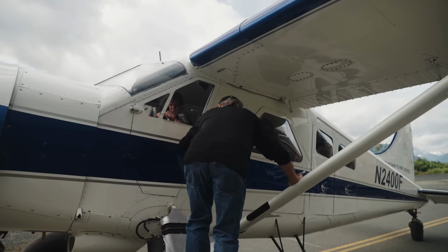I started flying 32 years ago. We've been flying 30 years commercial here, and it's just exciting to go fly around the glaciers and look at everything and watch it constantly change, really.